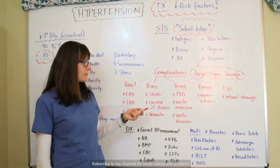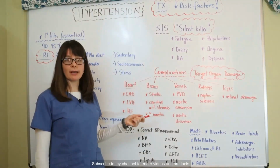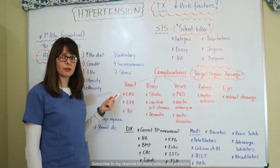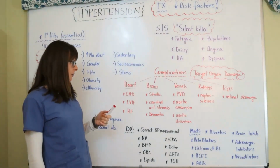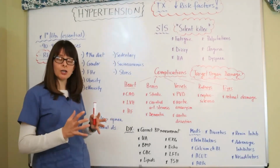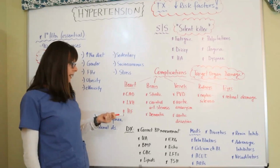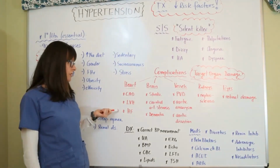But again, many times the patient doesn't know that they have high blood pressure until one of these really bad things or complications occur. So for the heart, coronary artery disease and heart failure are complications of hypertension, mostly because of these risk factors that we discussed earlier. As the blood pressure gets higher and higher, the heart has to pump harder, so the heart muscle grows, leading to left ventricular hypertrophy, an enlarged left ventricle. And then from there, it doesn't take much to lead to heart failure. That heart muscle will just fail over time.